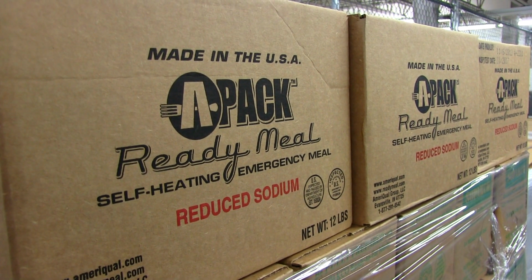We do encourage people to bring a lot of supplies with them, things that they would need. If they're coming to a shelter, you need to bring your own bedding. We're not going to be able to provide much. They should bring some food and snacks as well.